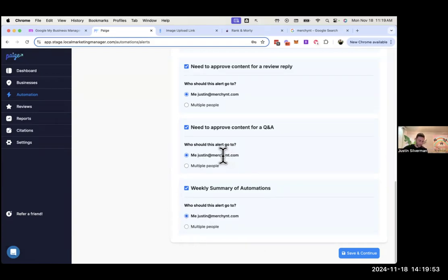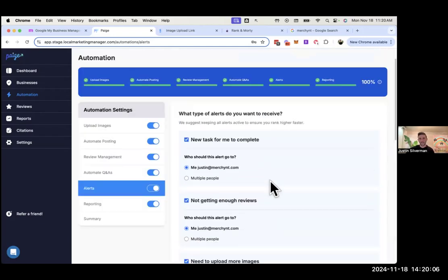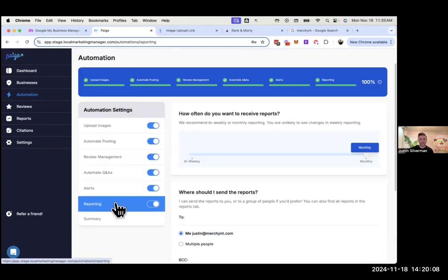And we're also working now on some other types of alerts, like great work type alerts, like you're now ranking higher for this keyword, or great work providing all these images, great work getting 5 reviews this week. So we're trying to add some positivity instead of just prodding them all the time.